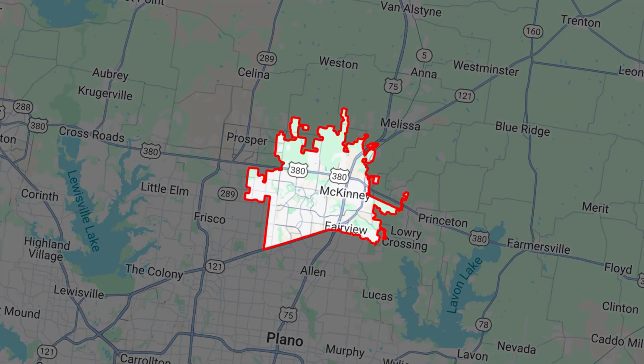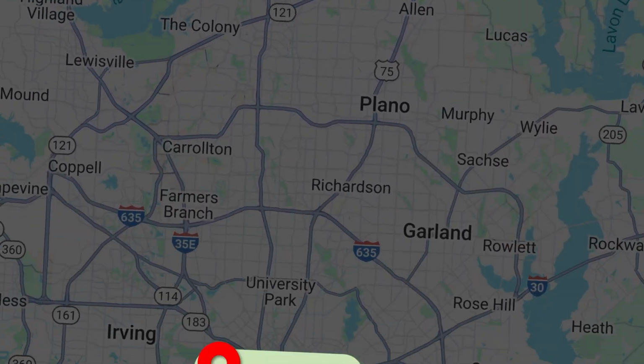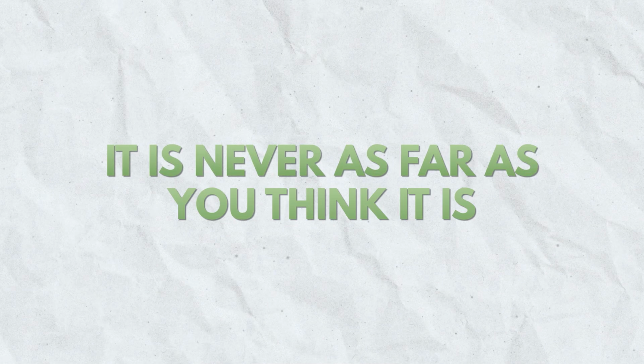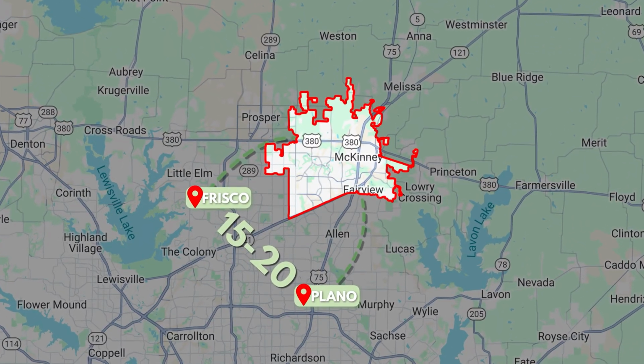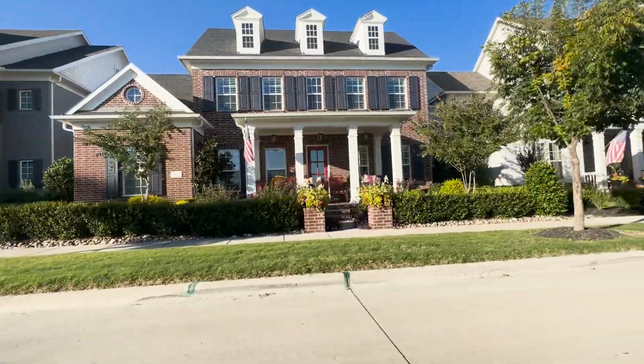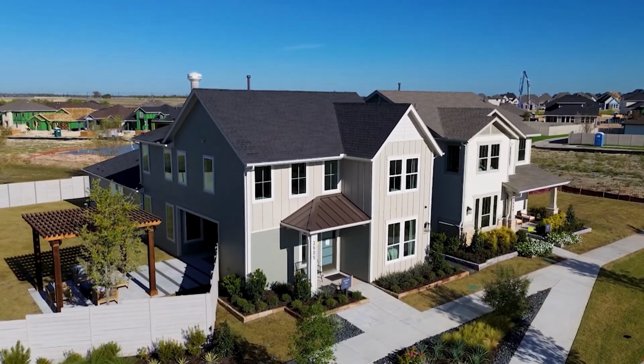McKinney is a beautiful suburb, and while it is absolutely massive when you look at it on a map, and some people think that it's just really far north, I'll tell you, every time I take clients to McKinney, and every time my clients relocate and we tour McKinney, it is never as far as you think it is. You can map it and you're still like, oh, 15, 20 minutes away from Frisco, Plano, not bad. So I wouldn't discount McKinney for being further out, because once you get here to the Metroplex, it truly is not that far. And McKinney is also known for having newer construction options, including communities like Painted Tree, Trinity Falls, or Eastridge, just to mention a few.